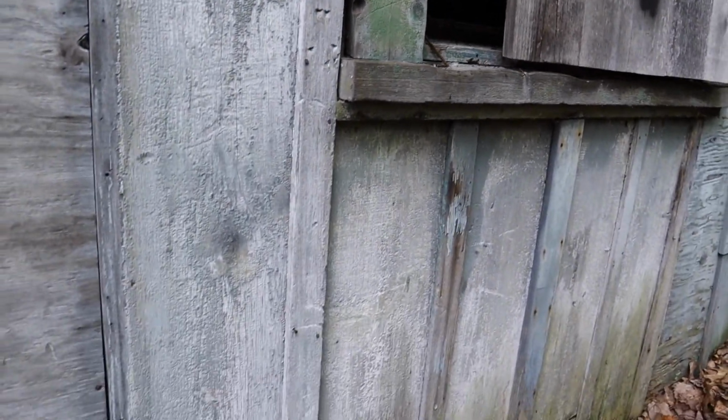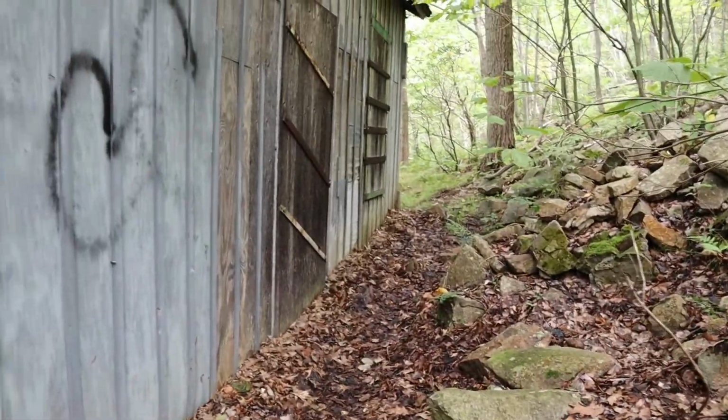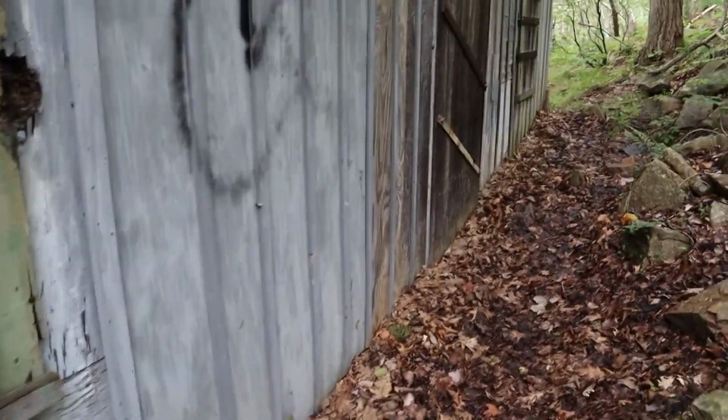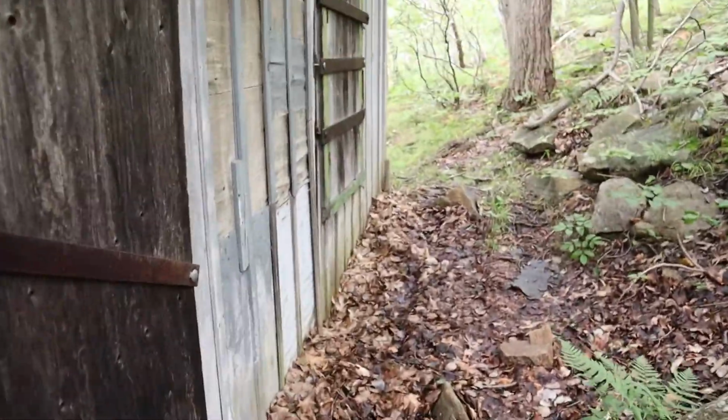I'm trying to walk around here. See what we can see in there. I don't see nothing in there. It's a little dark in there. I'm scared of this floor. This floor kind of scary. Just trying to walk here carefully, guys. And hopefully this floor doesn't cave in on us here, because I don't know what I'm stepping on here.